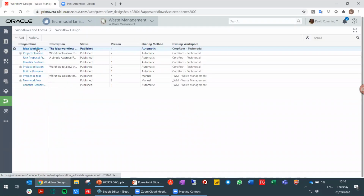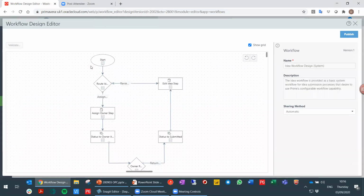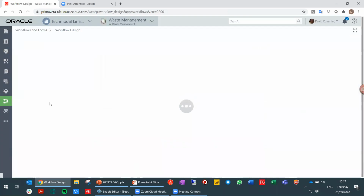So what these are is the flows for creating, in this case, creating new ideas. So you can build up a process with a set of forms to get people to fill in the right information to create those new ideas. So in this one, you can see here you've got different steps, and associated with each of those is different forms.